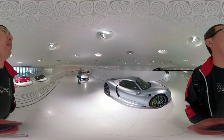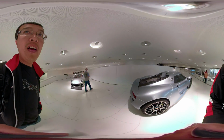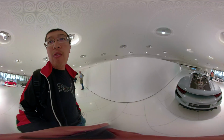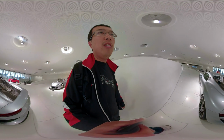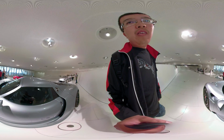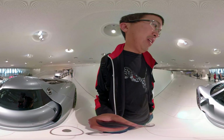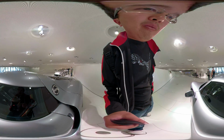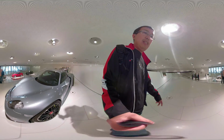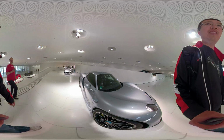So up on this level, we have the supercars that Porsche has made. To the right of me is the Porsche 918 Hybrid. To the left of me is the Porsche Carrera GT. So on the tour they told us the exotic hypercars that they make come about every 10 years. This 918 Hybrid utilizes a special engine layout because it uses both electric and gasoline power. And they only built 918 of these, and it was only a 2-year production. I believe the car started at around $880,000 US dollars. Basically, it's a $1 million hypercar.